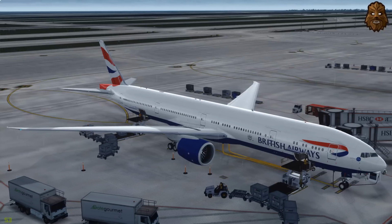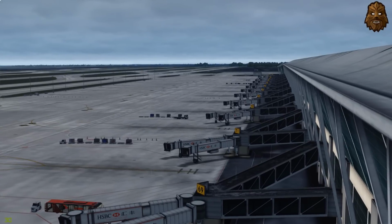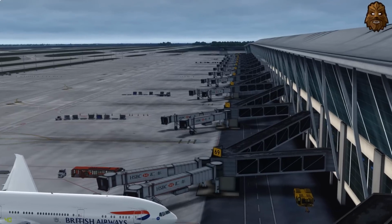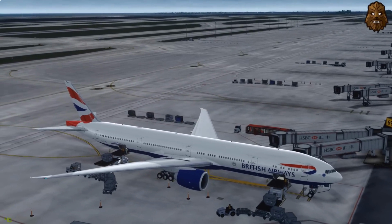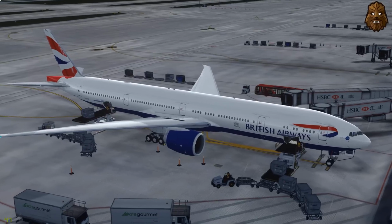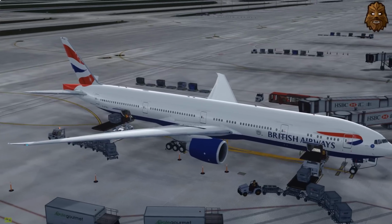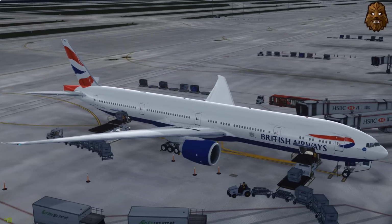As you can see at the moment, we are in very rainy, dreary, horrible Shanghai. This is ImagineSim Shanghai scenery, and frankly, by far the best ImagineSim scenery, I think, of the lot of them. And we are doing Speedbird 168 today from Shanghai back home to London Heathrow. We're in the Boeing 777-300ER variant, and our registration today for the aircraft is Golf Sierra Tango Bravo Juliet. And you can see we've already got boarding commencing.